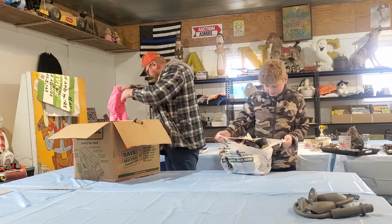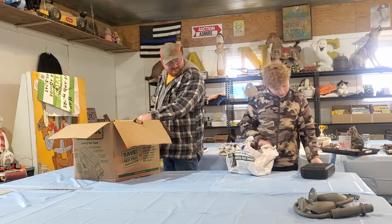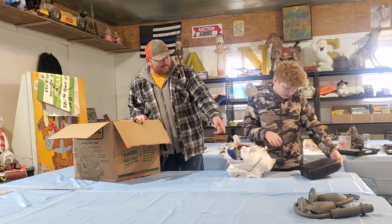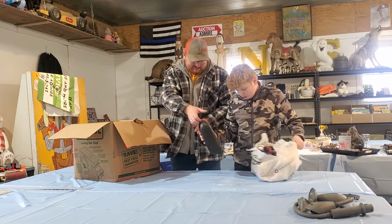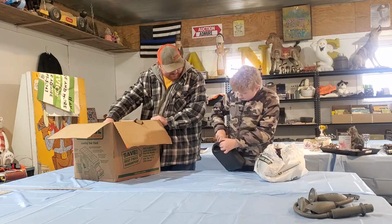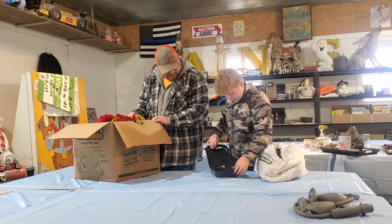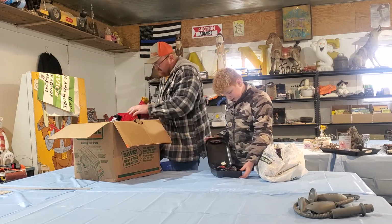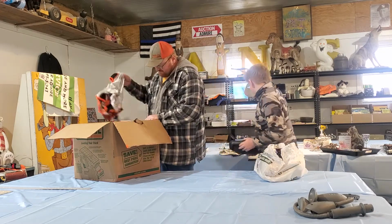Oh, well, then they're bad. Lots of clothes, like I said. Is this like a tool set? No, it's probably a hair clipper set, I think. Dog clipper set. Let's see. Yeah, it's a dog clipper set. It actually looks quite nice. That's sellable.